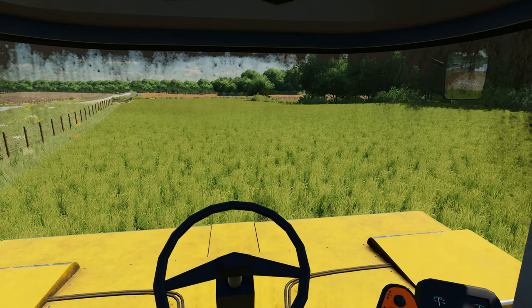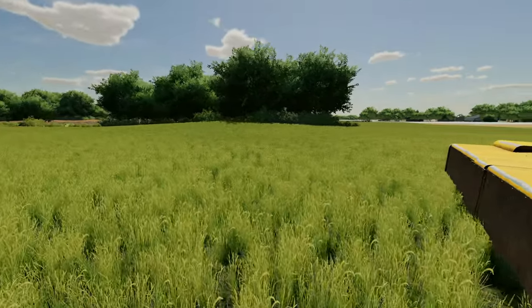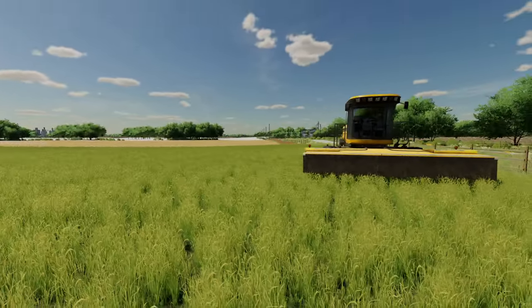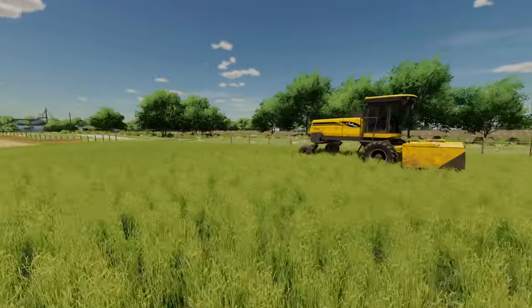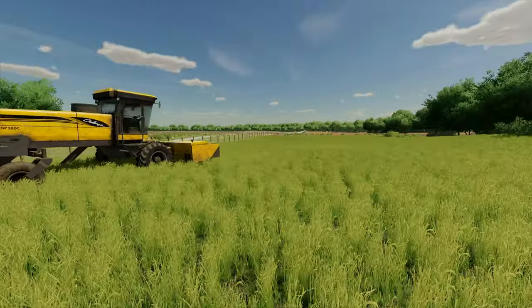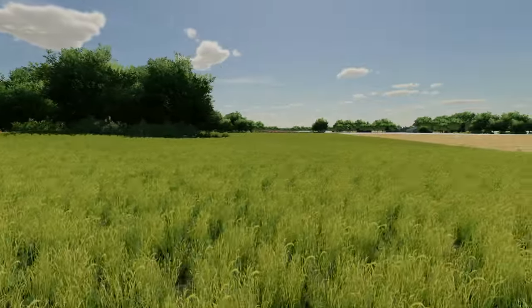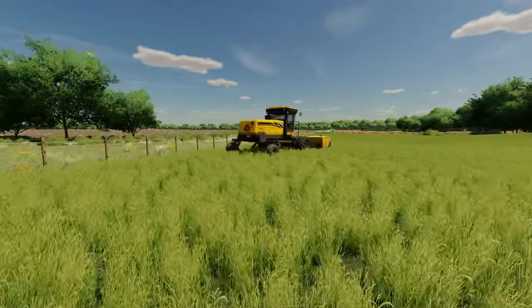Well, here we are. My grass field. It's a pretty healthy crop, if I don't say so myself, all things considered. So, I think what we are going to do, we are going to get back in this mower, get this grass cut and start picking it up with the forage wagon and taking it over to his fermenting silo. So, no dilly-dallying, let's jump in and get it done.